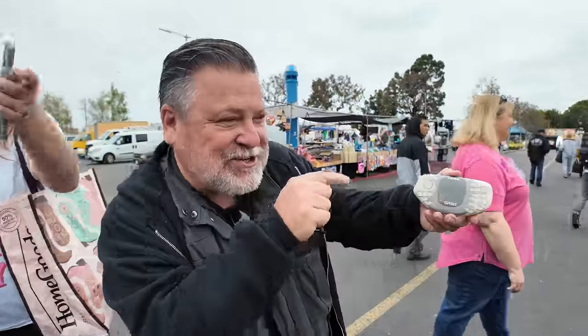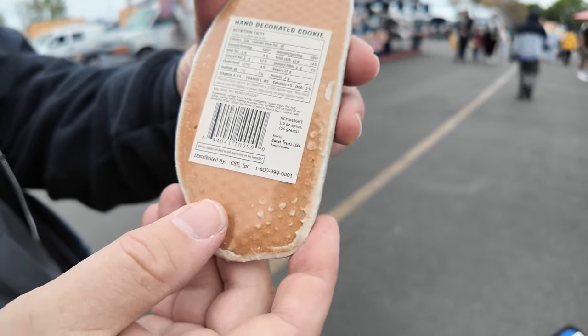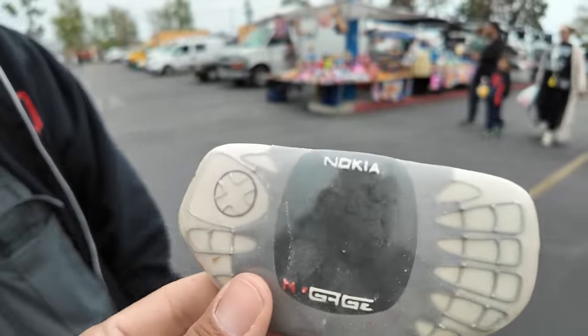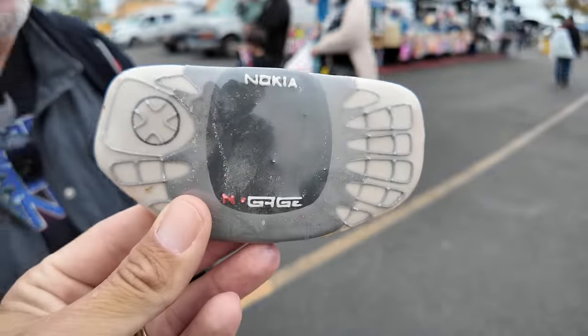This is what our homies just walked up with. You guys ready to play the Nokia N-Gage cookie? Let me see the front. Where'd you find this? Just on a table at Giant. How much was it? Oh, it's like a dollar. Oh my gosh, who did that? Curtis. What in the world? $10.